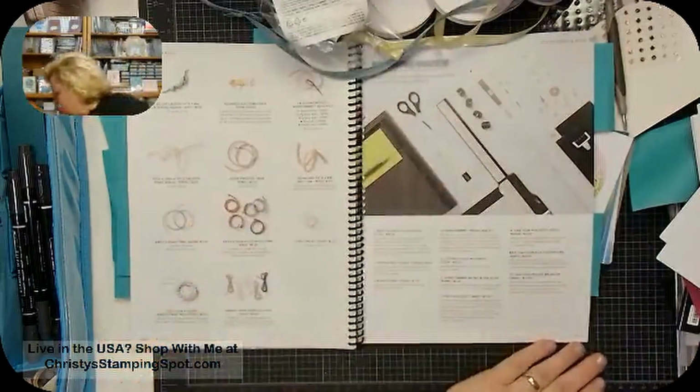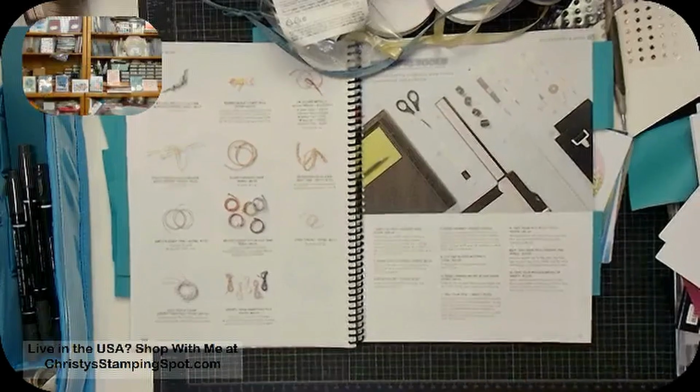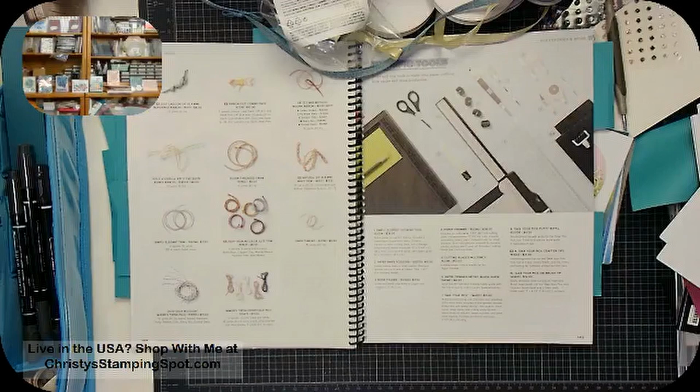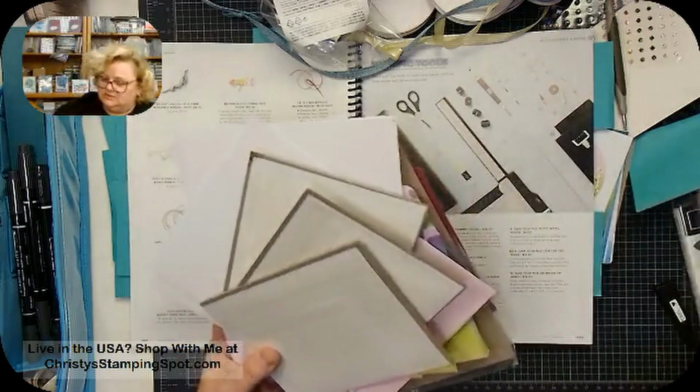Okay. I thought I had those masks in here. Now I feel like I don't see them in my box. I didn't think I took them out of my box. I don't think it fell out of my box. I don't see the masks.